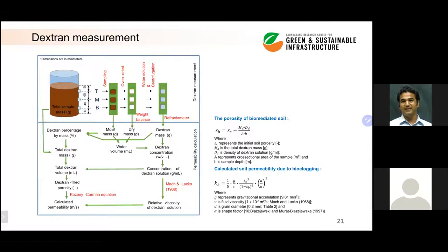We also took out some samples to find the dextran measurements. Then we convert the weight of the dextran into volume, and use that volume to consider how the porosity of the soil has been reduced by the volume of the dextran. Then we use the Kozeny-Carman equation to calculate the soil permeability that can be comparable to the measurement result.